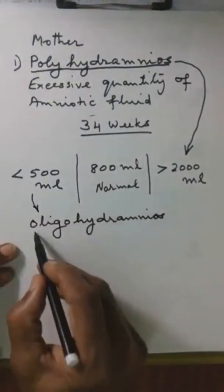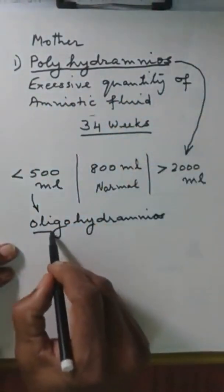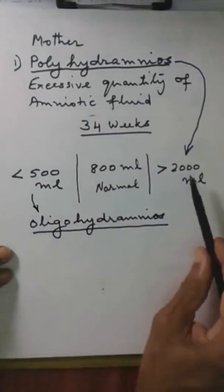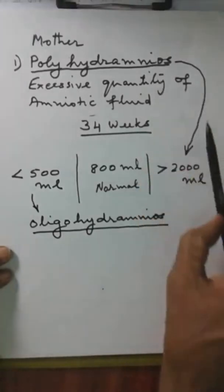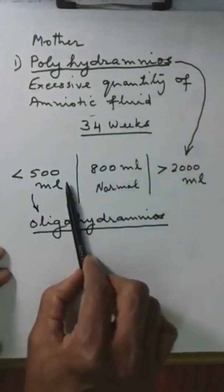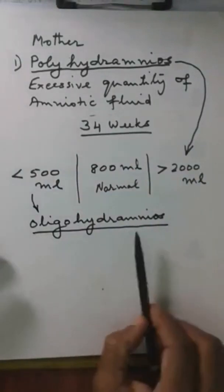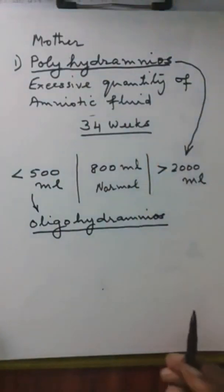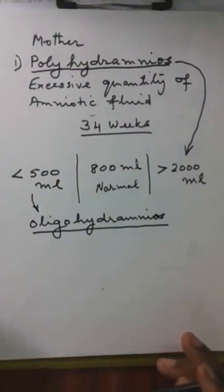So there are two terms. One is polyhydramnios, another term is oligohydramnios. If it is more than 2000 milliliters, it is polyhydramnios. If it is less than 500 milliliters, it is oligohydramnios. Here our concern is polyhydramnios. It's a sign that we can observe in the mother.